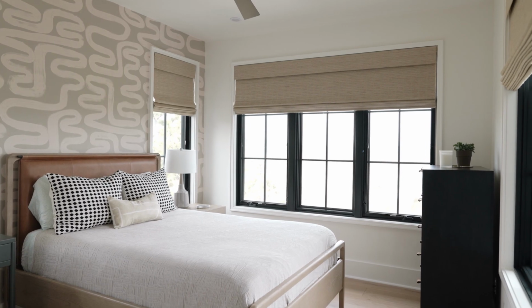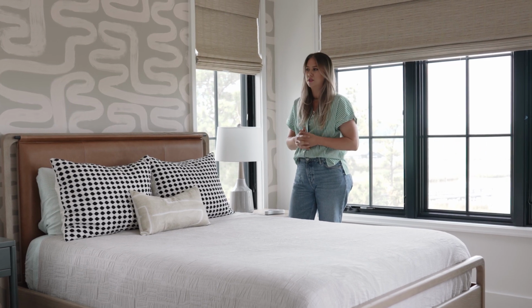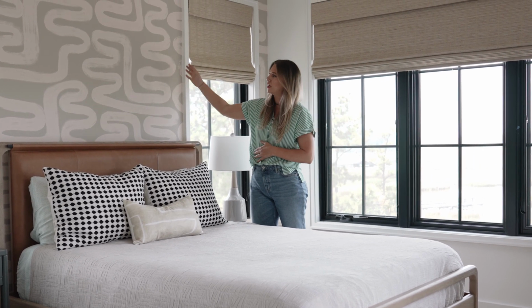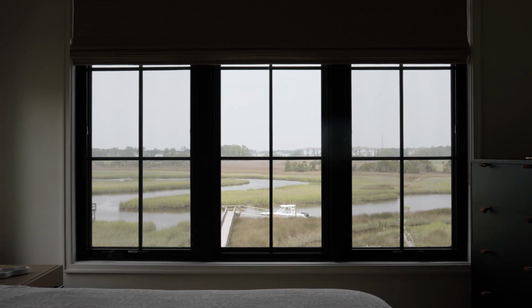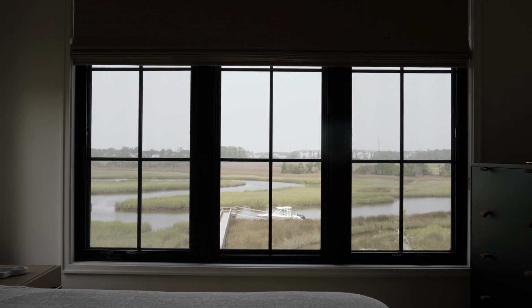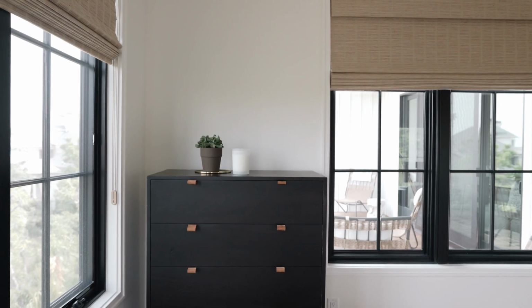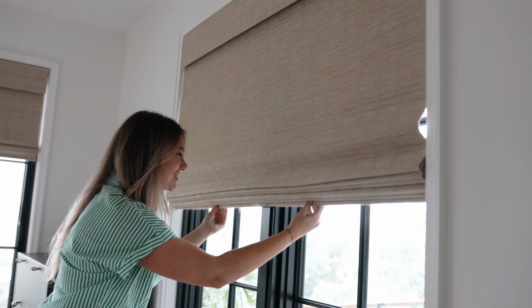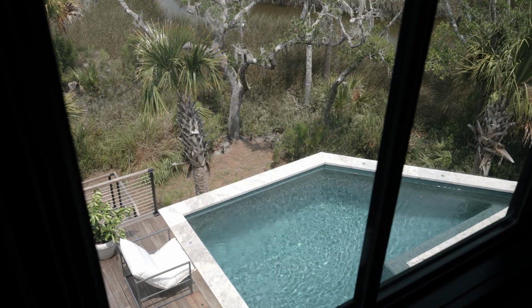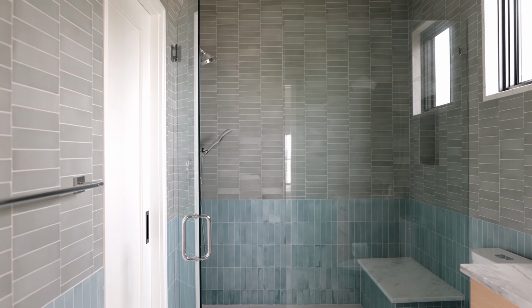This is one of the kids' bedrooms. He's 11, so we wanted it to be able to grow up with him. So we added some wallpaper, it has some softness to it that complements the landscape, but we also gave him some more masculine elements like the leather and the wood, the black fan that goes with the black windows. We love all of this natural light, but we wanted him to be able to block it out at night. So we gave him some really great woven cordless blackout shades that he can pull down easily at night.